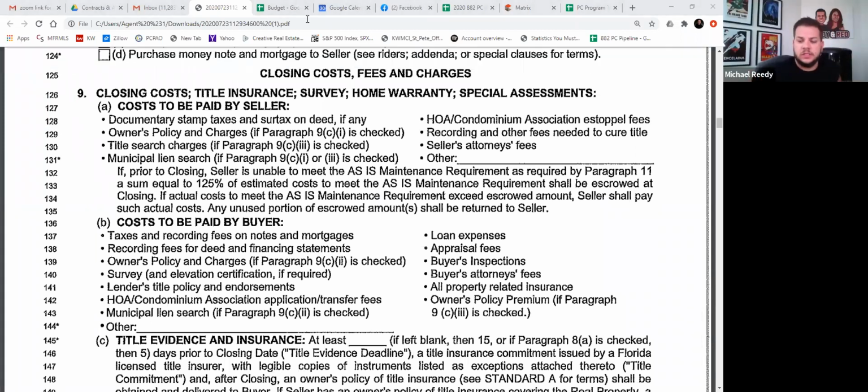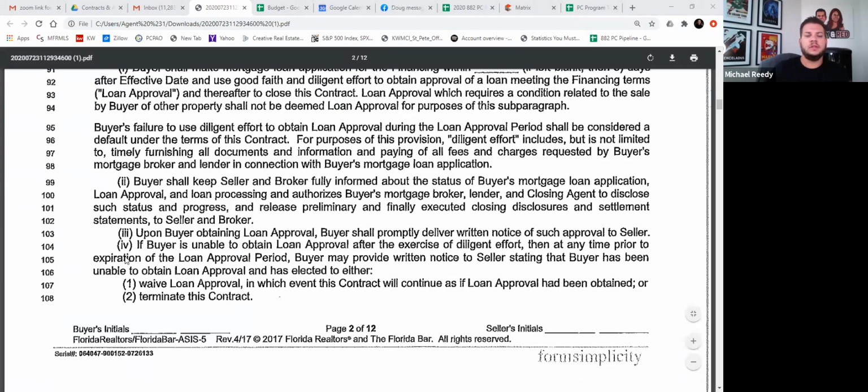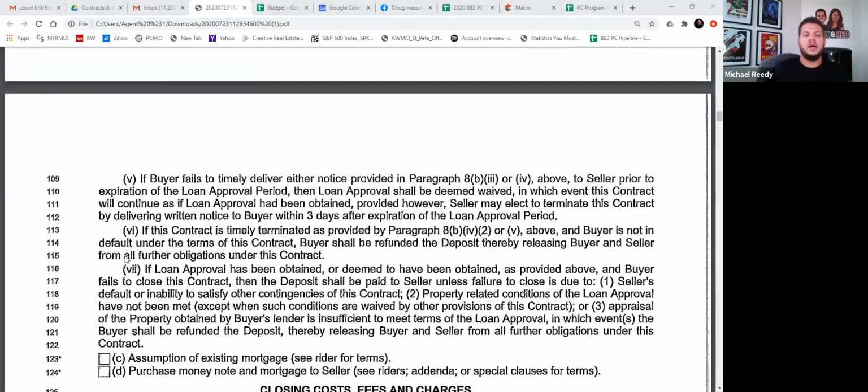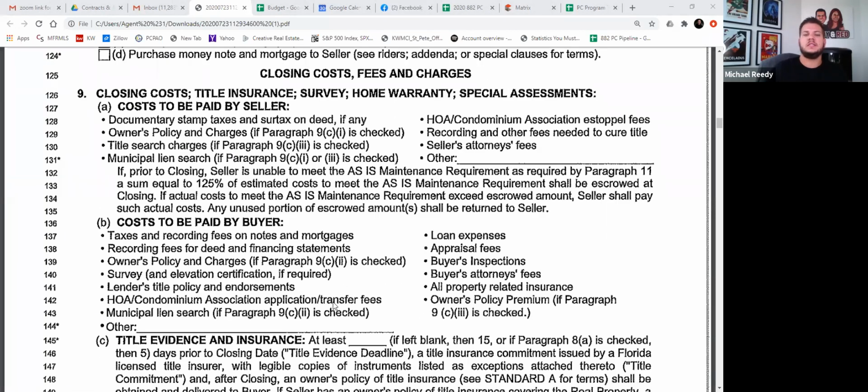All right, so this is part 2 of the as-is contract. Last week we went all the way up to line 124 where we were talking about financing and what that commitment looked like for the buyer. And so we're going to start at closing costs, fees, and charges.